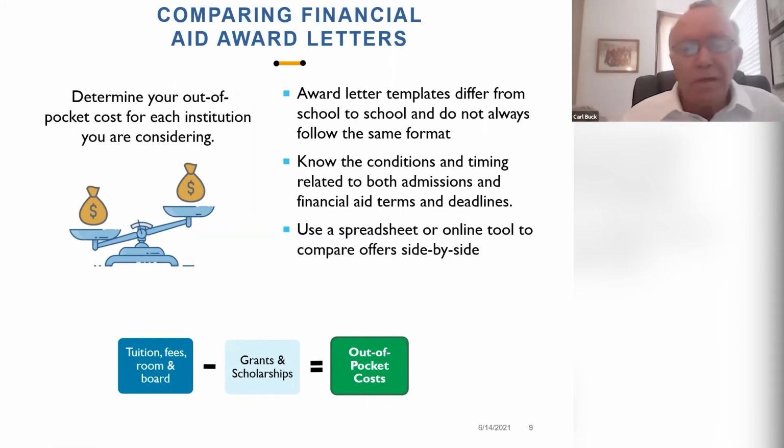So we're recommending that you use a spreadsheet or some kind of online tool to do a legitimate side-by-side comparison of the kind of funding that you're being offered. And regrettably, some institutions will call an award letter loans. Well, to me, congratulating a family that they're totally in debt is not an award. That's a consumer information notice that you're going to have to borrow.